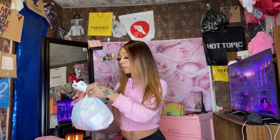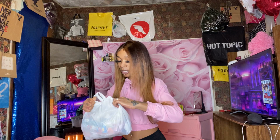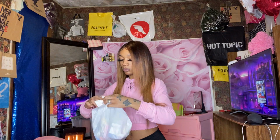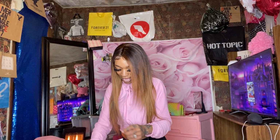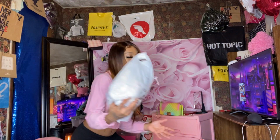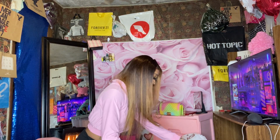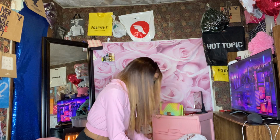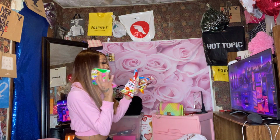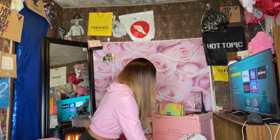Here it is. So what we're going to do is open the bag. This is my first time seeing everything that's in there, just as well as everyone else. I'm going to be pulling out little goodies and stuff like that. Ooh, goodies. So I'm going to let y'all see all the goodies. Let's try to fit them all in one hand.